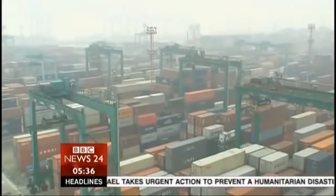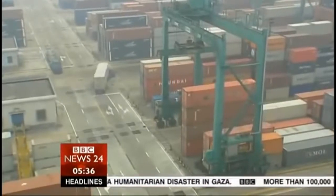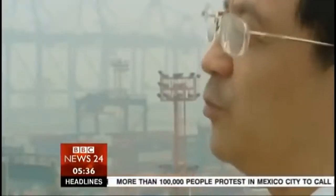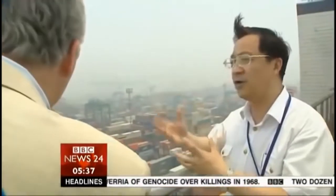Shanghai's international port is part of national success built on an unwritten deal. Business stays out of politics, especially when the political system delivers so much. The port director told me he's immensely proud of what's been achieved. This area is for refrigerated containers. Over there, those are for hazardous materials. Most of these are for normal dry goods. This whole port was built in 1990. Every year, we're growing by 25%.